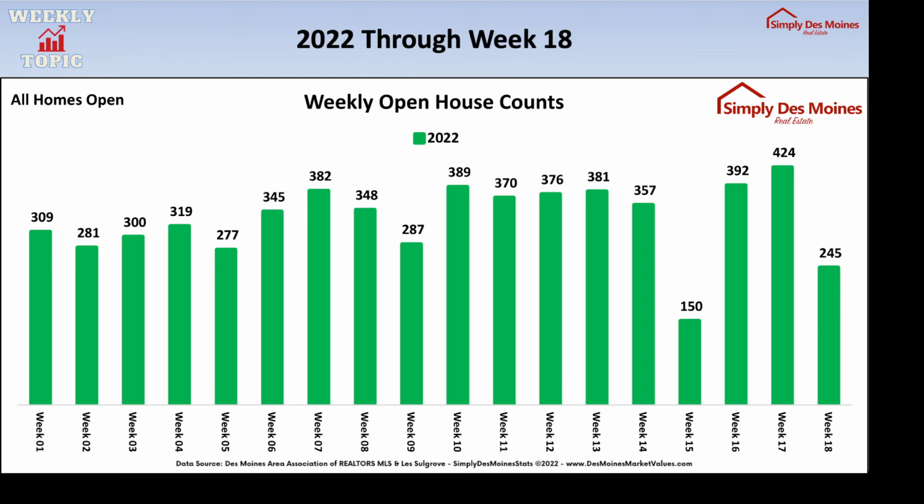And numbers wise, this weekend we had 245 homes total on the market that were held open. The previous weekend, of course, was Mother's Day weekend, as I recall. But week 17 and 16, we were at 392 and 424. I would say we'll start to hit back upwards around that 400 to 450 open house counts. In fact, week 17 at 424 was the highest year to date.